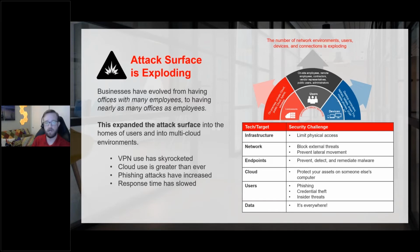We love our technology. We love it personally. We love it in the business arena. So this is only going to expand. We're only going to continue to see more devices, device types come within our environments. And again, the output of all of this is that we've really dramatically grown the threat surface for our business. And this has pushed it into the homes of users and into multi-cloud environments to a degree we've never seen before.